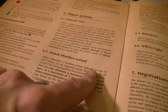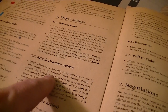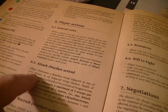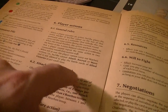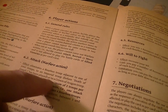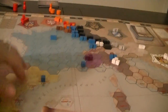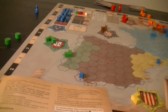No. It's the adjacency that the two refers. Yeah, this was translated by someone who's not terribly comfortable with English, but, you know. So it eliminates a Bourbon troop adjacent to either one of your troops, an Imperial troop, it wouldn't need the 2 there, or a troop of the Crown of Aragon. Okay. So these are your allies, Crown of Aragon and Imperial, along with the players in the game itself.